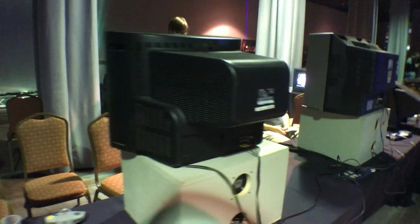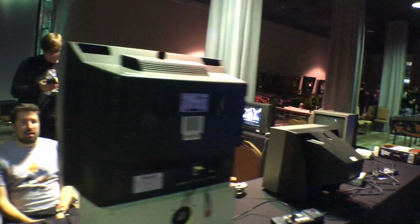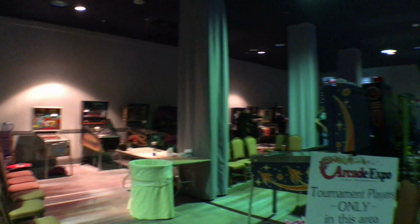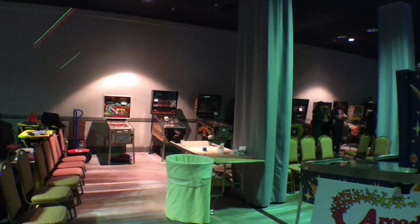And they were doing video game tournaments here. So they had all these different setups, all the video games. And then over here, this was for the pinball tournament that they were doing. So these games were kind of off limits, and they were just for the pinballs.